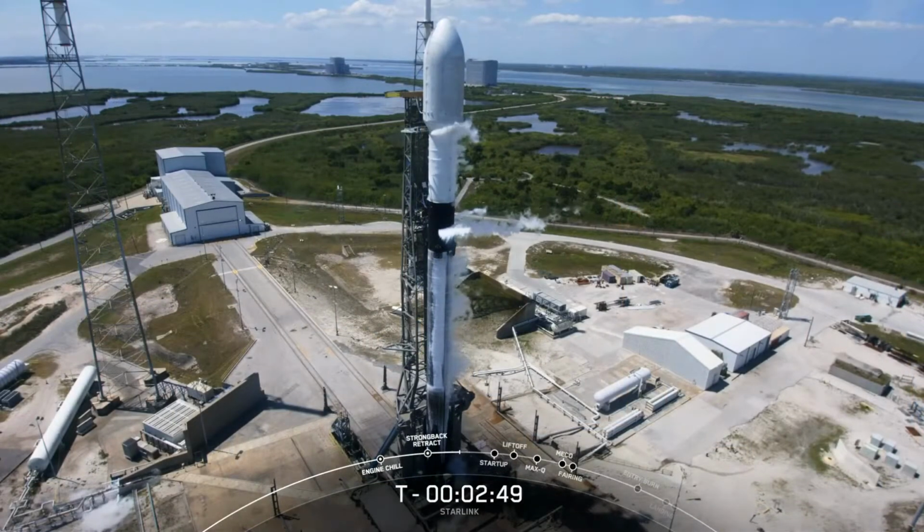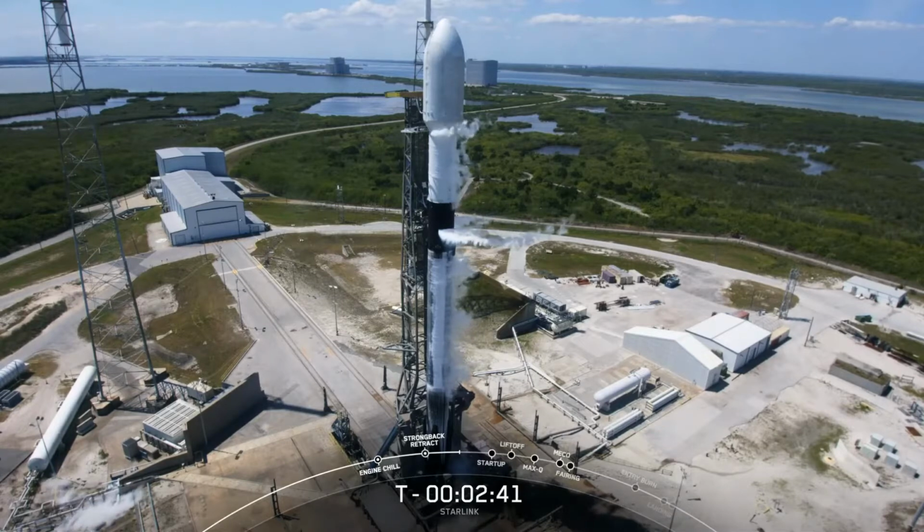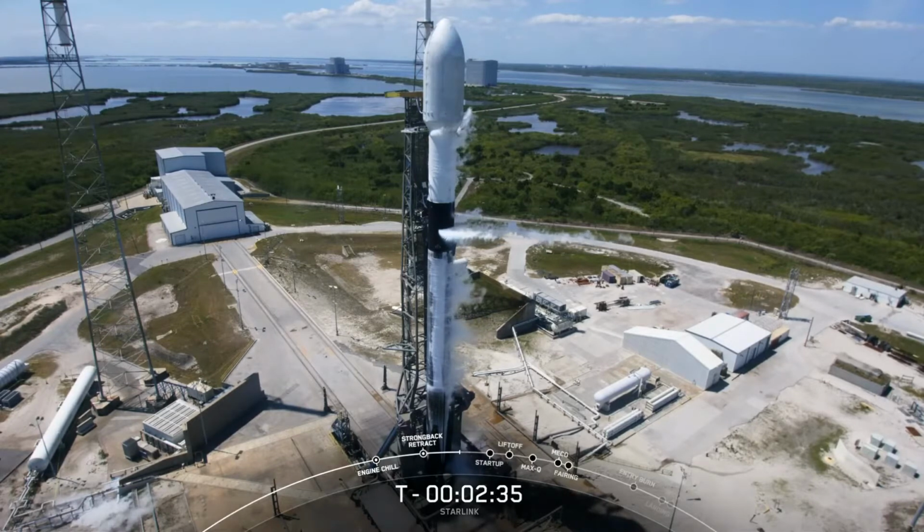Stage 1 LOX load complete. And there's that call out that stage 1 LOX loading is now complete. Second stage will wrap up LOX load at T-minus 2 minutes. T-minus 60 seconds, Falcon 9 will be in startup, and this means that the rocket's autonomous internal flight computers have taken over the launch countdown.